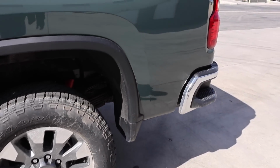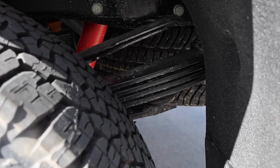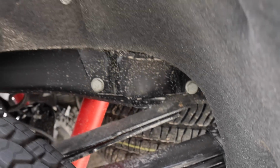And this one had the optional liner. So yes, if you want this liner, it is an option. I would go ahead and get it personally. This makes cleanup a lot easier. You guys can see the leaf pack. You have 5 leaves and that main with a helper spring, and then you have 2 overloads, more Rancho shocks.